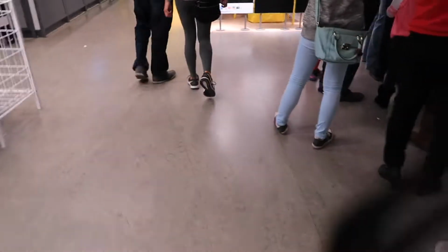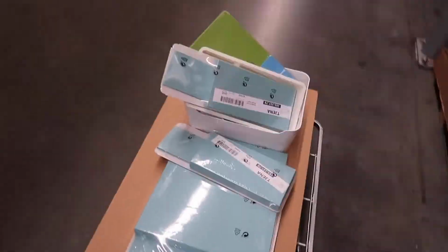We're at IKEA and look who we just saw. Excuse me? Hello. Hi. Hello. I got my Alex drawer. Oh my god, this cart is going sideways. Voila. We did it. Oh my god.